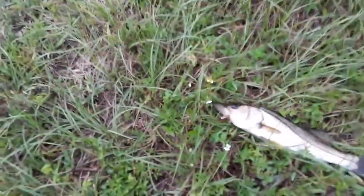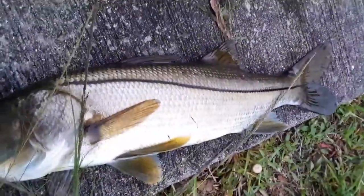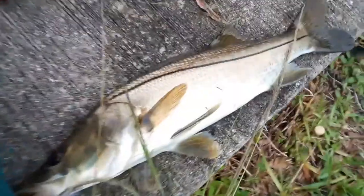Goliath snook. Oh, grab the leader. Oh, come on, buddy. Let's go. Alright guys, so we got another slot snook right here. And the day is just getting better. Better. Better. All these fish. Beautiful overcast day. Could not ask for anything else, guys. Like, I just feel so blessed right now.